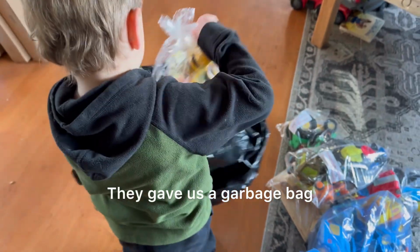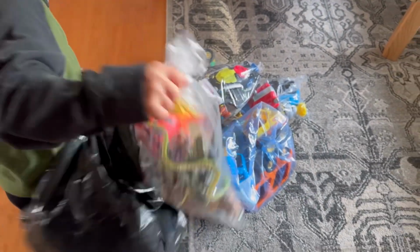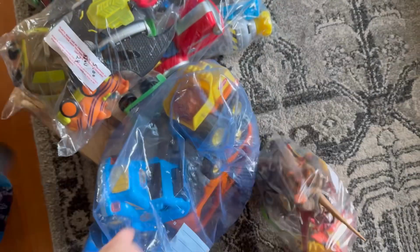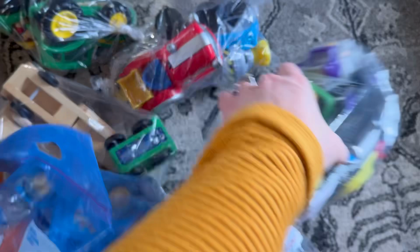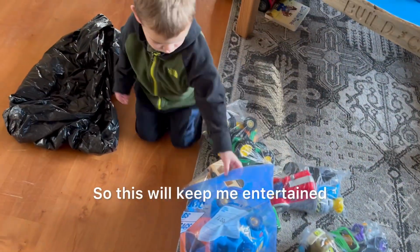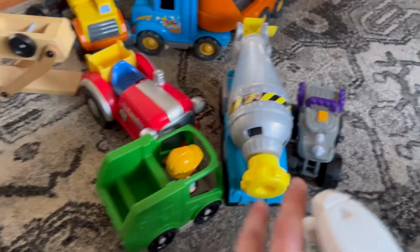they gave us a garbage bag because we got so many toys, but we're gonna sort through the toys today and you have to buy them by the bag. So some of them he just wanted one thing. So we're gonna sort through them all and keep the ones that we want and get rid of the ones that we don't want, and then go through some of our toys in the house as well. So this will keep me entertained. First, we're gonna clean them with my mint cleaning supplies.